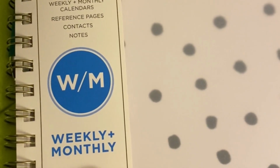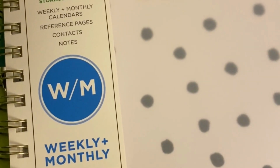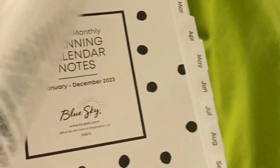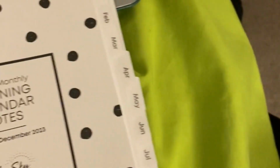So I wanted to come on here and show you the planner that I use to write down my load information and track my miles. I use this planner so I can keep any receipts, if I have to get reimbursed, do that.